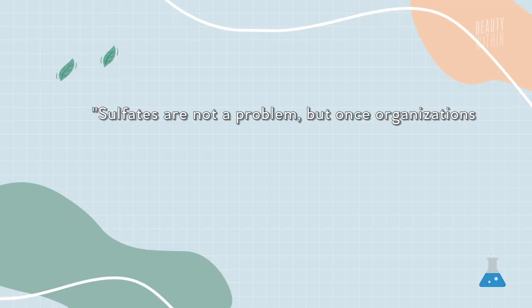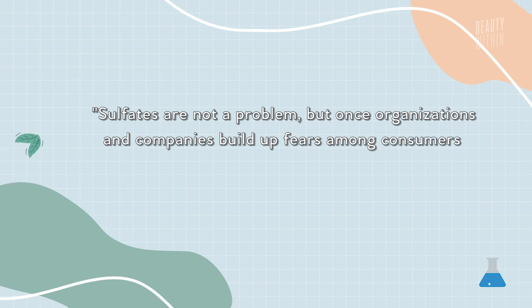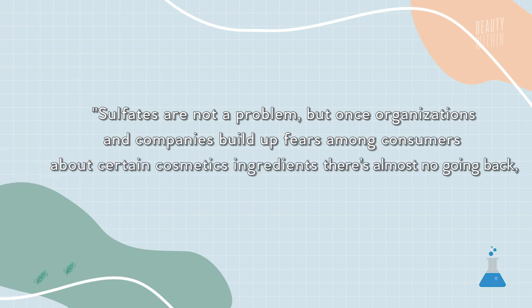Paula's Choice also states sulfates are not a problem, but once organizations and companies build a fear among consumers about certain cosmetic ingredients, there's almost no going back. The damage is done. So our thoughts on sulfates are, if you have sensitive skin, then avoid it.